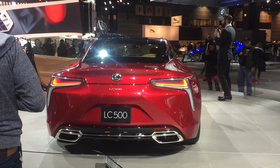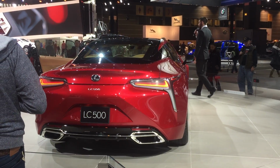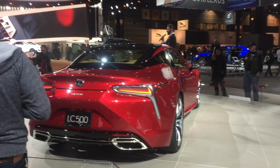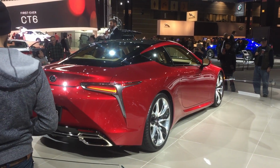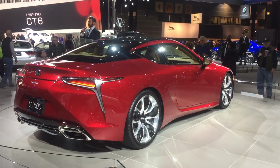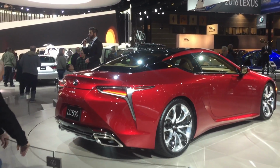For the first time in a luxury coupe, we're seeing a 10-speed: lower revs, better fuel efficiency, better control over the power, allowing you to have more control over the automobile. And since we're dealing with a top speed over 180 miles an hour, that's control that you would want.